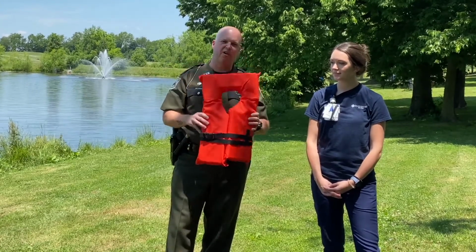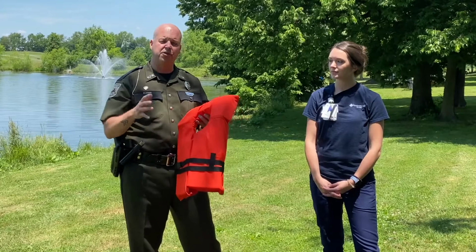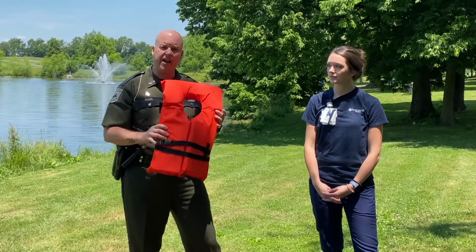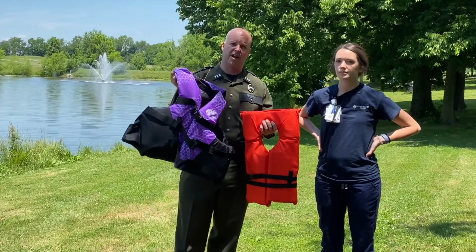Most people don't like it, but it's actually one of the safer life jackets we have because it's got a piece on the back that will help turn you back over if you're unconscious in the water. Now, is it going to work that way every time? No. But I promise you this one will not turn you back over if you're unconscious and face down.